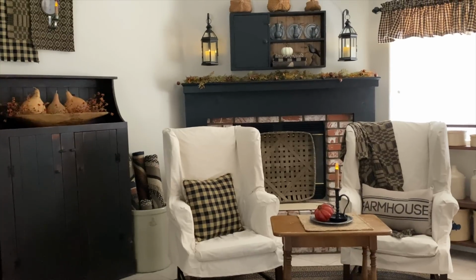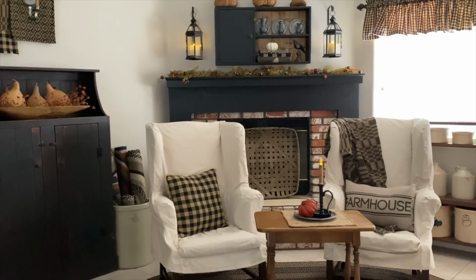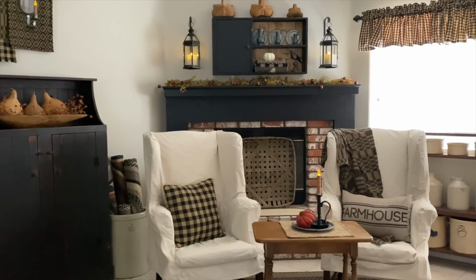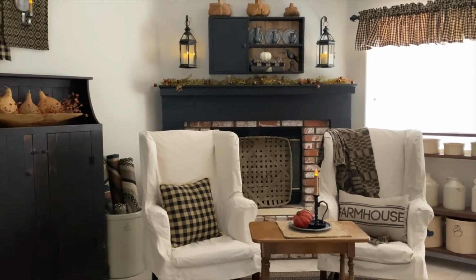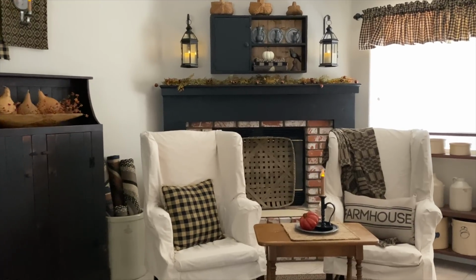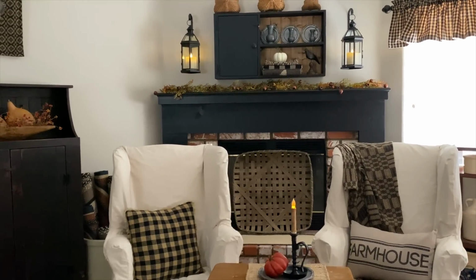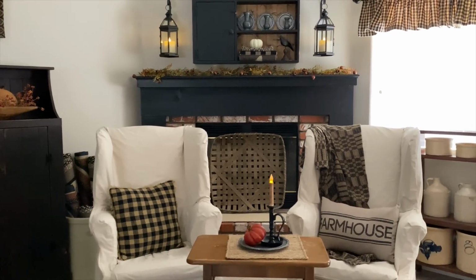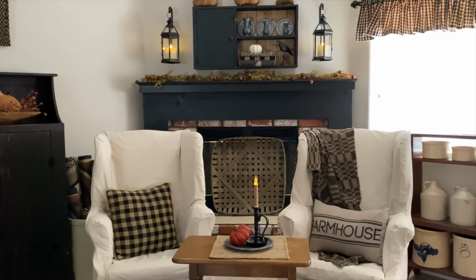And then another piece that is new to this space is this primitive cupboard above the mantle. So I wanted something to be stationary here. I was kind of tired of every season having to completely think of what I was gonna put on the mantle. And so I had him build this cupboard, which I love, and the little door does open. I don't have anything displayed this season in there, but stay tuned for Christmas because I'm already getting ideas of what I want to have there.